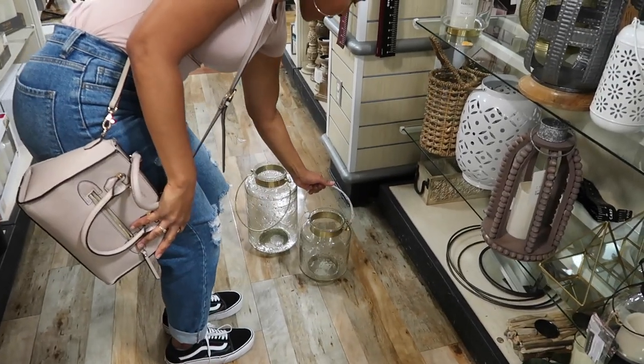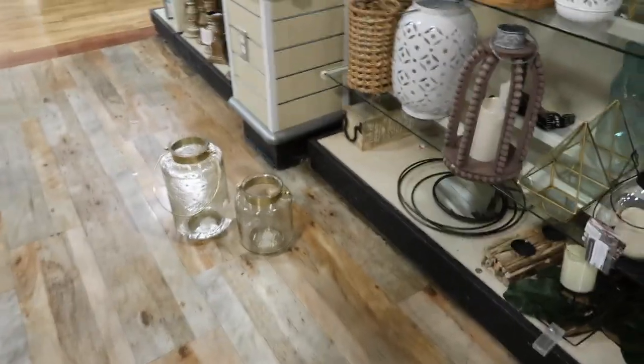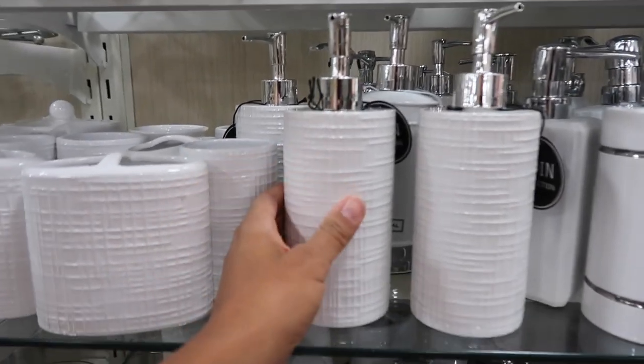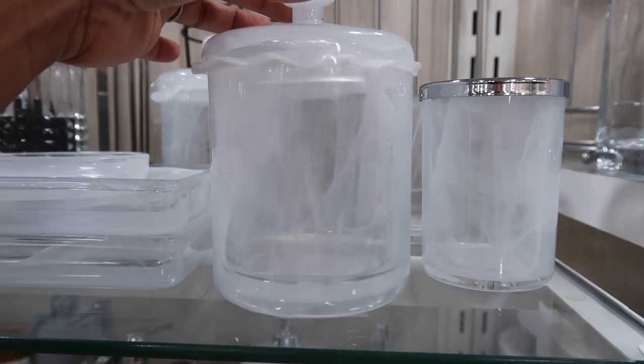That's what I said. I know. But I would just do two. I would do three. Just two? It looks so nice, isn't it? This is the one I was trying to find. Yeah, I actually really like it. All right, bathroom stuff. I cannot get away from white. I just can't get away from it, but I need to. Like this. I know. I like this a lot.